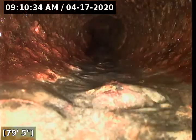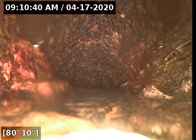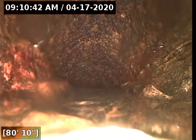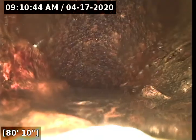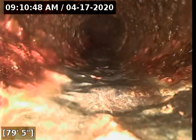We should be turning up right here, so we're on like a 45-degree angle, and then we're going to straighten back out, and there should be, hoping to see, a cavity about right here, and that's where that newer city cleanout is up top, and it looks like possibly they just replaced the city cleanout recently for whatever reason.